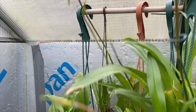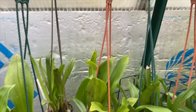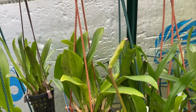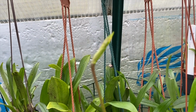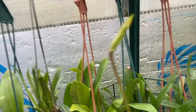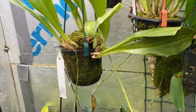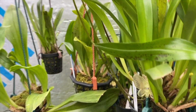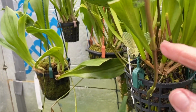And I cannot see close enough what that is going to do. But it's definitely yellow on the end, but the sheath has just formed, so we will have to watch this space. Where's our baby growth as well? There's our baby growth right there.